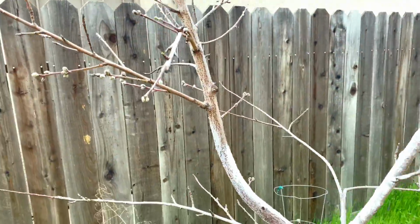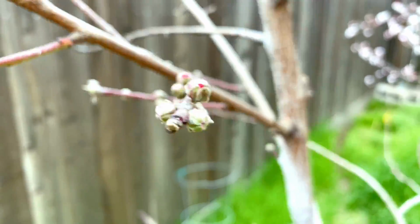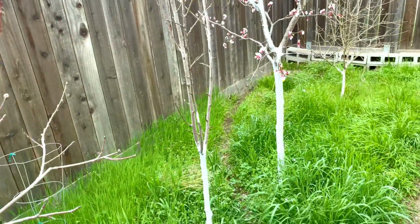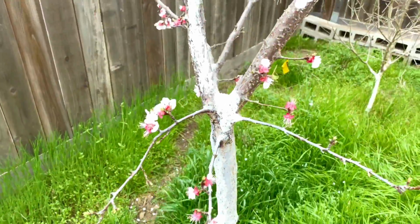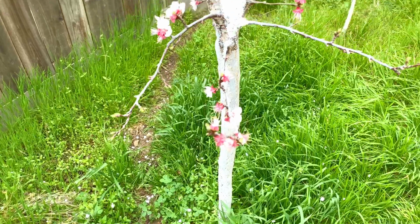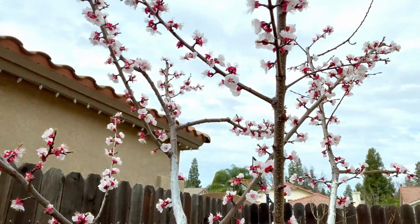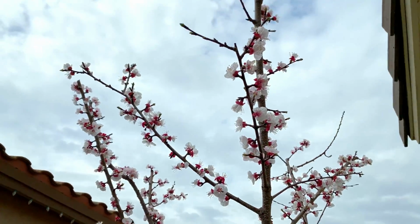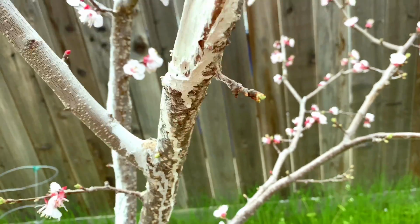The heavenly white nectarine is starting to push some flowers. This is a prune, and this is the Flavor Delight Aprium. I'll pan up right now slowly. Isn't that beautiful? Look at all those flowers. Look at all this. Let me get a better picture though. Ooh, look at that.